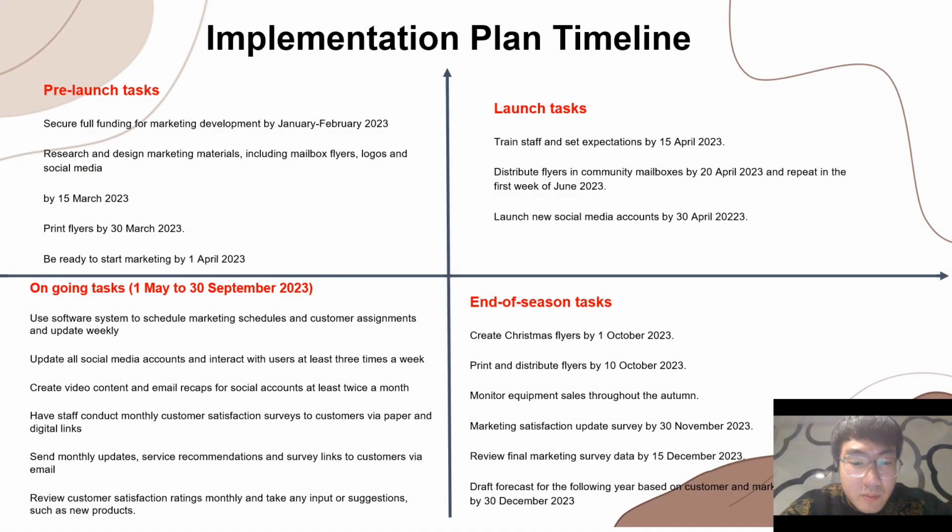So for the purpose of market development, this schedule targets the area of marketing communication. Our products and related events are regularly advertised to existing and potential customers through traditional flyers, social media, and mailing. Customer satisfaction levels are regularly reviewed and adjustments are made at any time.